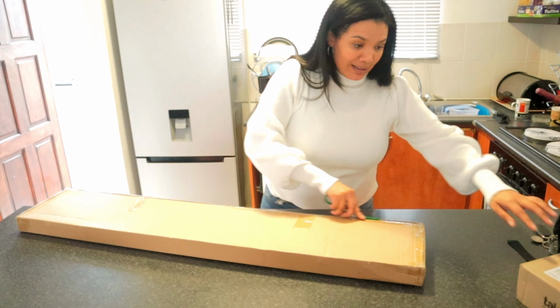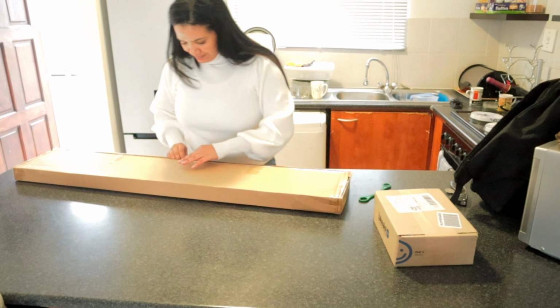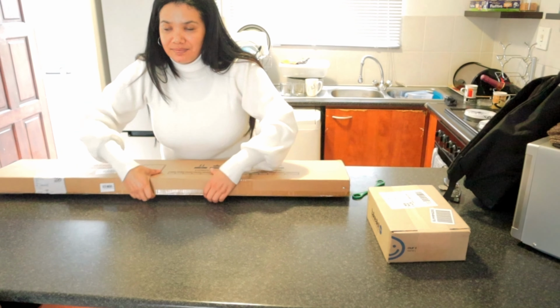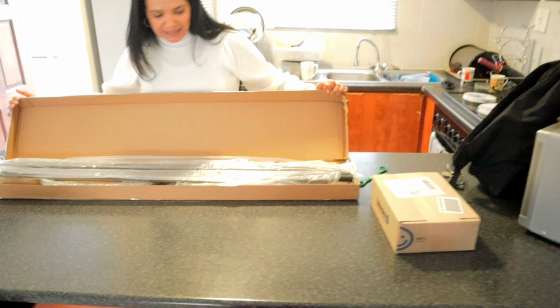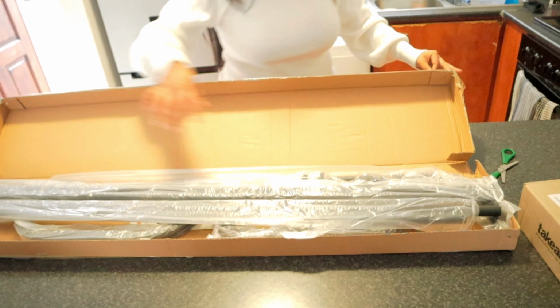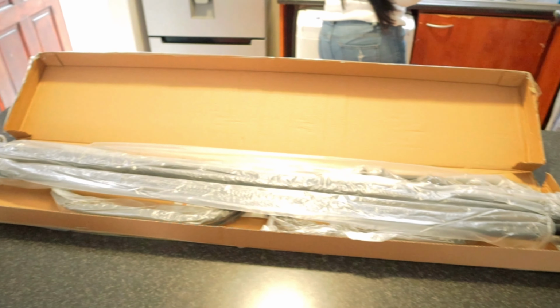Partially opened up, and then I've got another box over here. And this is what is inside. Can you guys guess what it is? Can you guess? Take a guess.